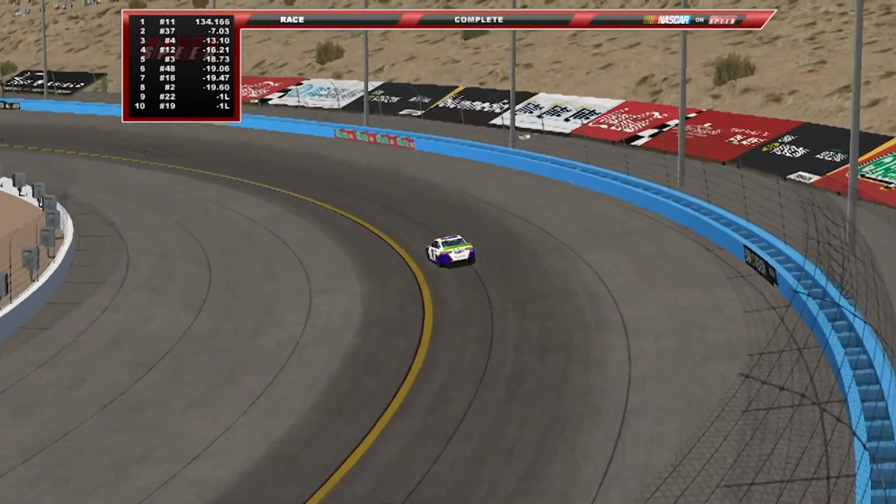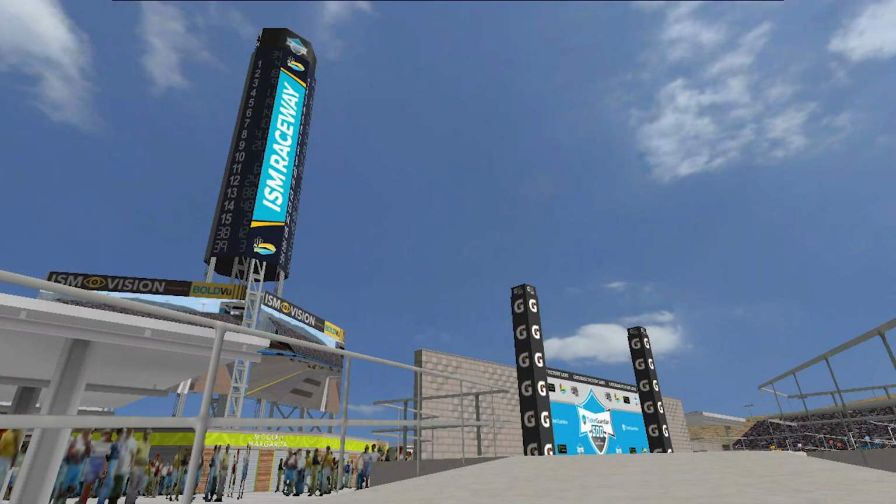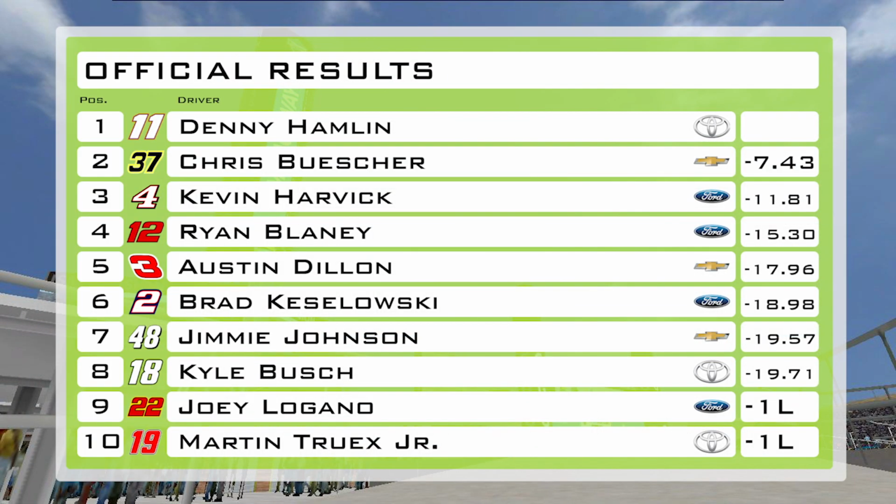That is quite the statement victory. Did it in a way that we didn't expect. Think that is pretty unnecessary to do it in, but he still gets the victory. Chris Buescher ends up in the 2nd position, also makes it work, even though Kevin Harvick, look at the time he made up. Only 11 seconds back, almost 4 seconds between him and the 37 to get another spot.